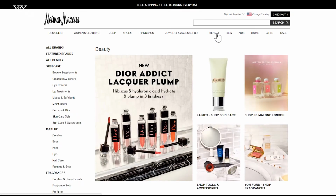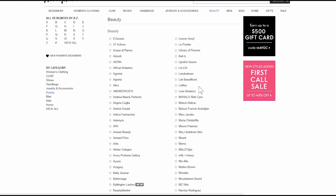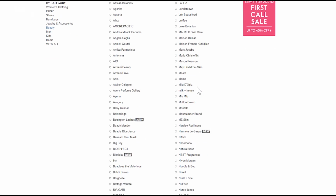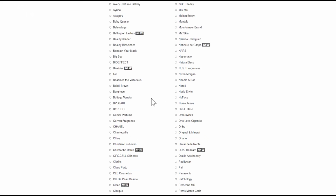So we're going to go over to beauty right now and take a look at what we could get. So let's look at the brands. You guys were talking, they have Tom Ford, they have Armani, they have La Mer. So this is a great time to stock up on things you might not otherwise, because you are going to get a $50 gift card, right? So if you spend $200, you're getting $50 back. So it's like you've spent $150, right?